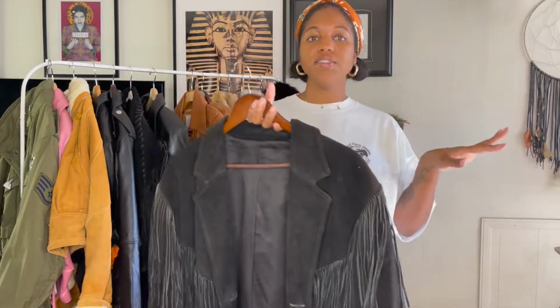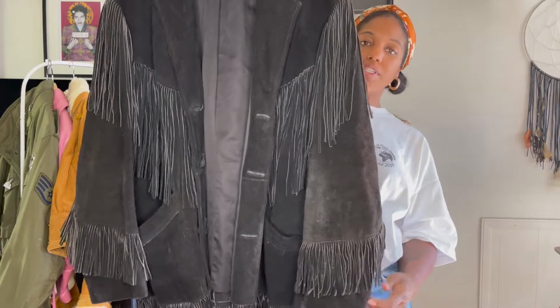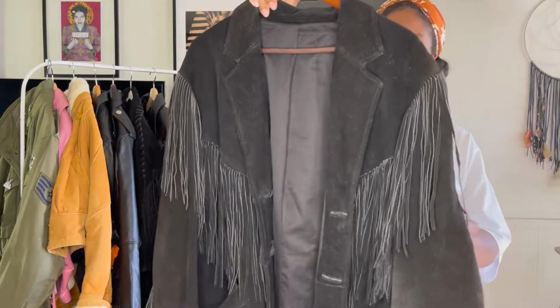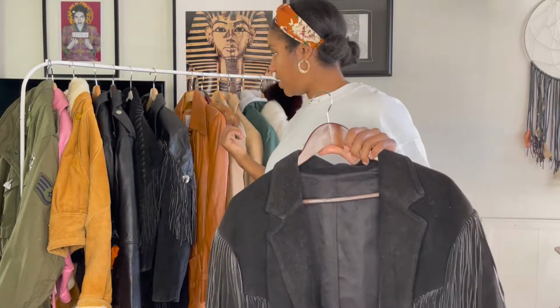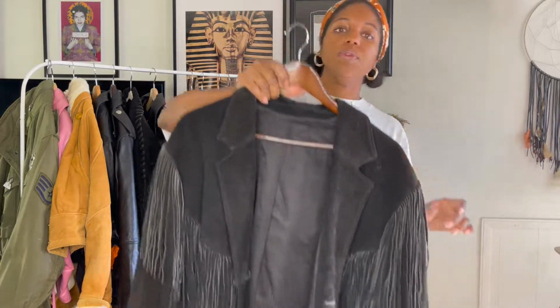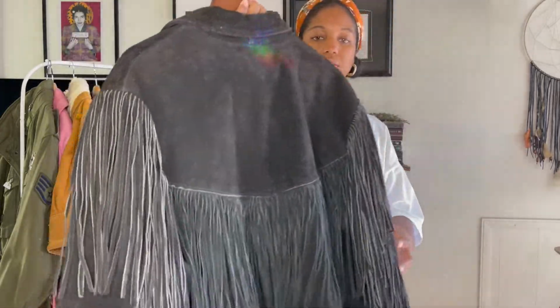Okay, so the next jacket that I'm going to show you again is also a fringe jacket. This one is in black. And the reason why this one is different than the others is because one of them I have is cropped. The other one that I have is leather and suede, and this one is just fully suede. This one actually is probably my favorite out of the three.